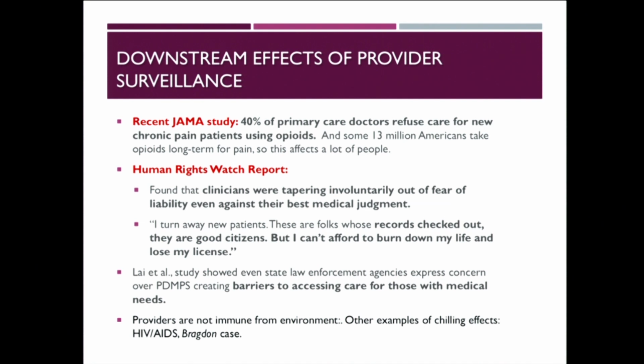Human Rights Watch issued a report at the end of last year on what's happening to patients. They found that clinicians were tapering people, that is, reducing their dosages or taking them off of opioids involuntarily, and they were doing so out of fear of liability and even against their better clinical judgment. So these things are becoming a substitute for clinical judgment. Here's a quote from one of the doctors. "I turn away new patients. These are folks whose records checked out. They are good citizens, but I can't afford to burn down my life and lose my license."